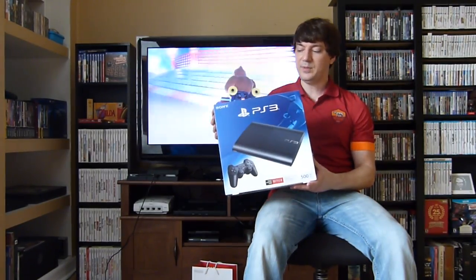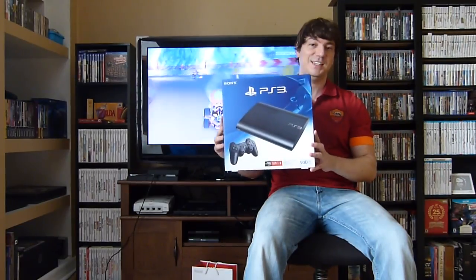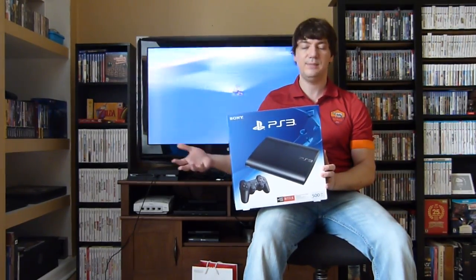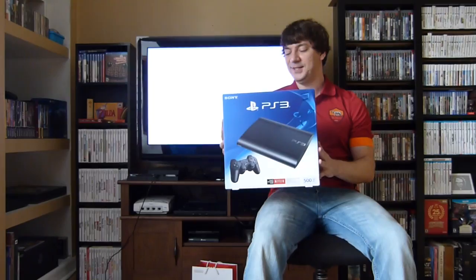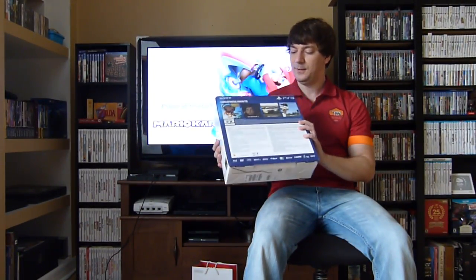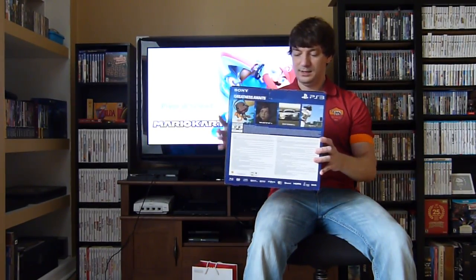So very happy to have this, and just like the new Nintendo 3DS, I do have to say the transfer process from the old PS3 to the new one, my game saves and all that, was another major pain in the butt. It took me 1 to 2 days to transfer everything. I'm glad I'm done with that, but I don't recommend anybody going through that pain. It was really painful. It takes a while, and it's just annoying.